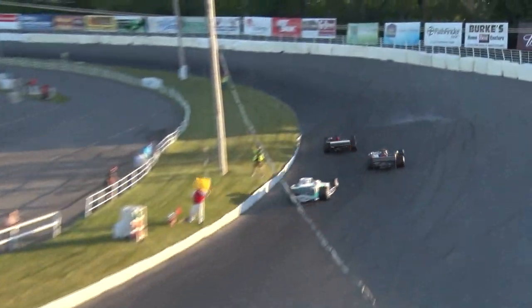I figured he was probably about five or six car lengths behind me, because you could tell by the photographers. They usually help you out a lot. Wow, we got a good car. The only problem is I got to start behind these guys now, so we got to tighten it up a little bit for that feature. I'm hoping I didn't hurt it too bad.